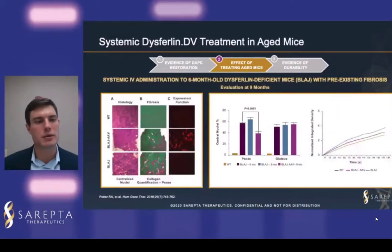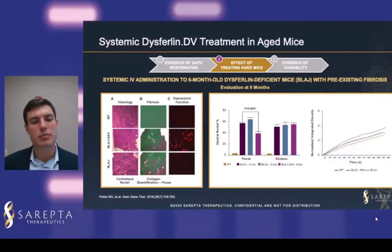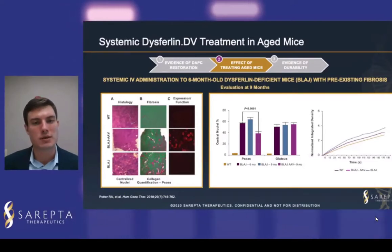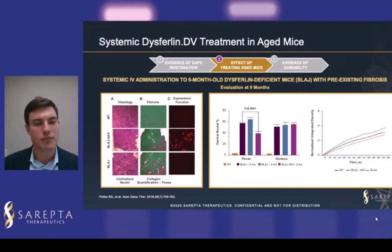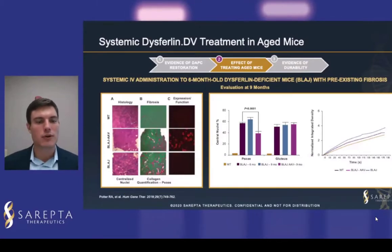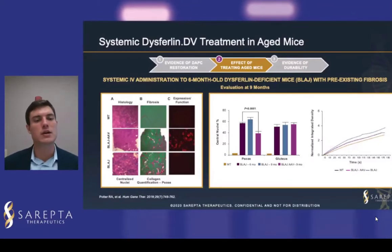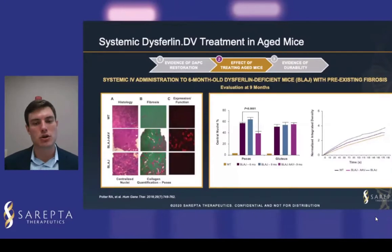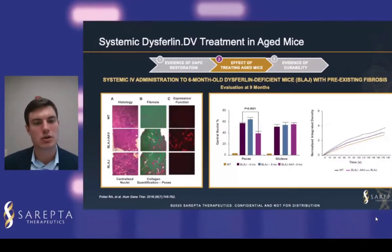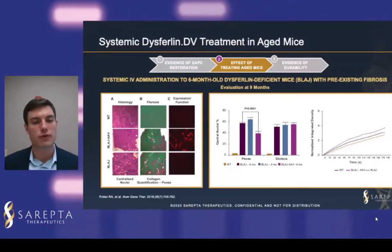Now, again, in an attempt to translate this outside of just the beta sarcoglycan program, here we're looking at the treatment of dysferlin knockout mice, the mouse model of LGMD2B. And once again, when delivered to 6-month-old mice, which present with more severe phenotypes, including the presence of fibrotic tissue deposition and high levels of centronucleation, so these indicators of degeneration and regeneration that are occurring throughout the disease pathogenesis, again, we can see sustained protein expression in the immunofluorescence staining.